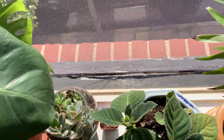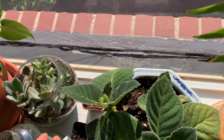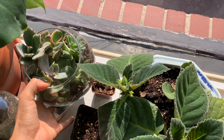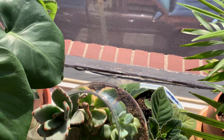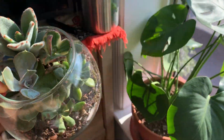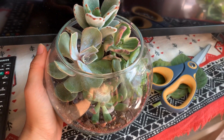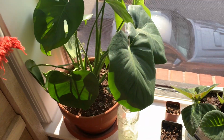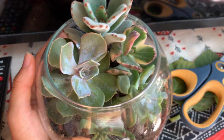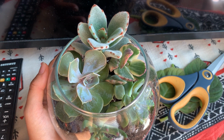Then down here I made this little terrarium. I originally got these succulents at a succulent workshop, so that's really where it all began. It began at this succulent workshop that I stumbled upon, and then the people at the workshop told me about the plant swap event, and I went there and I got all these cuttings, and then it just really grew from there. But yeah, these are the original succulents I got from the succulent workshop.